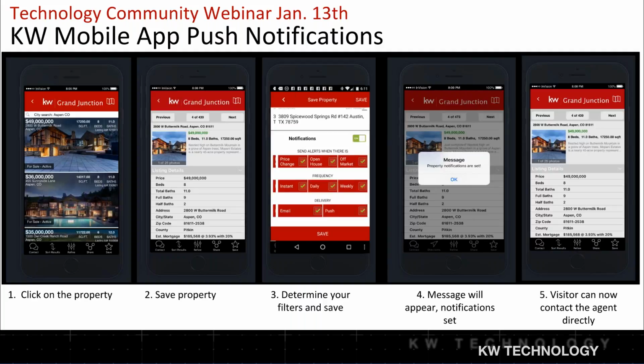All right, push notifications. We talked about this last week. They are ready in your KW mobile search app. So when a client finds and saves a property, or even I'll show you that here in a moment, when they find a property that they want more information on and they save that property, they have a choice to have push notifications or an email sent directly to them. So it's really a great option.